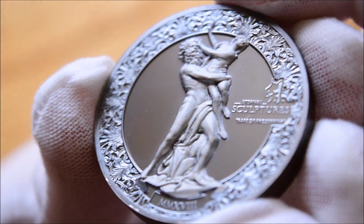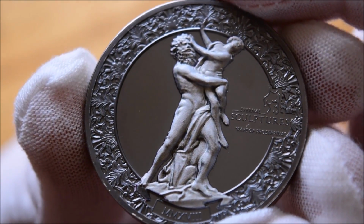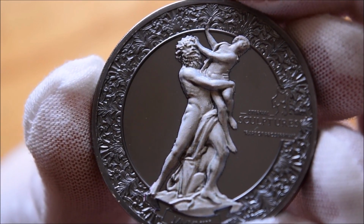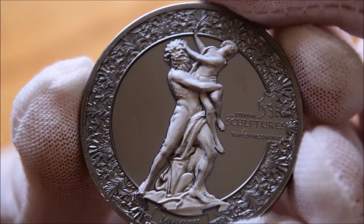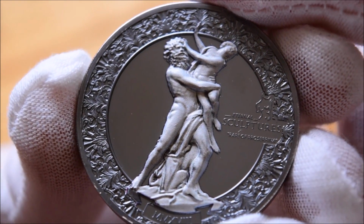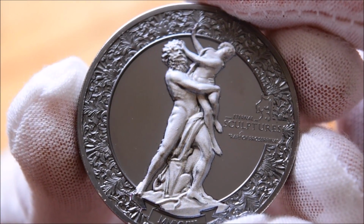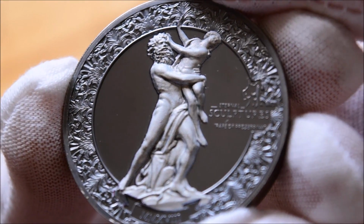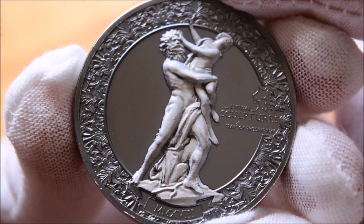Now, as I said, this is called the Rape of Proserpina, and it depicts a marble statue which was created by Gian Lorenzo Bernini in the 1600s in Italy, and I believe Bernini was a student of Leonardo da Vinci. I could be wrong. That was just me remembering some of my history and research which I've done, but I could be wrong about that.